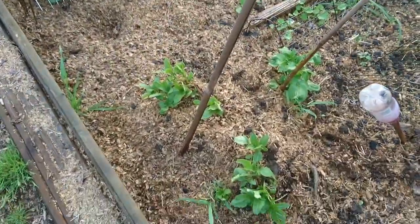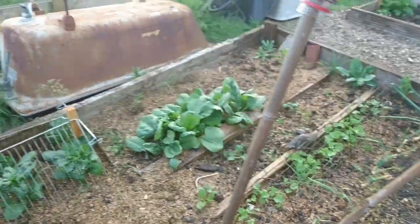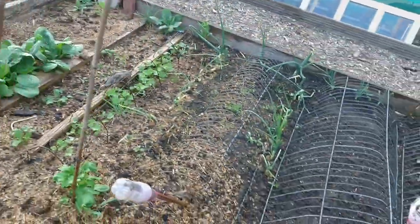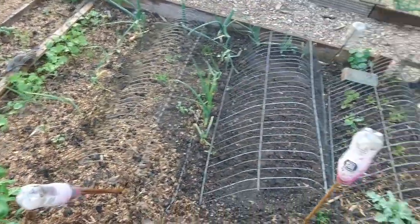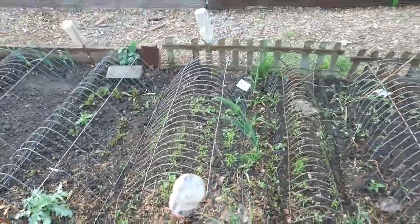So potatoes are really picking up after the frost. Sassafras is really coming good. Spinach has gone mental, which is great. Picked some of that over the weekend. Carrots, beetroot, everything's going really good now. I've got rows popping up everywhere.